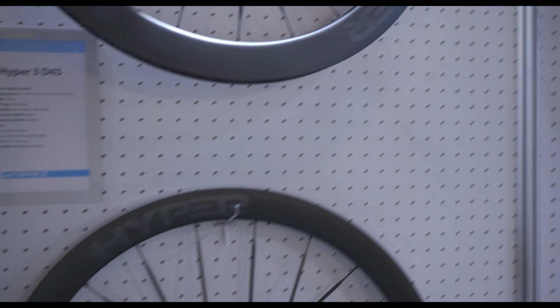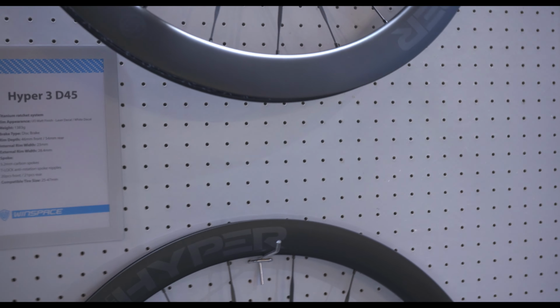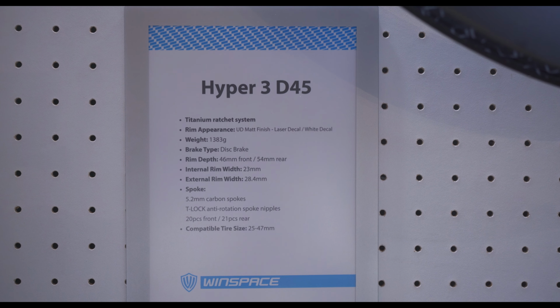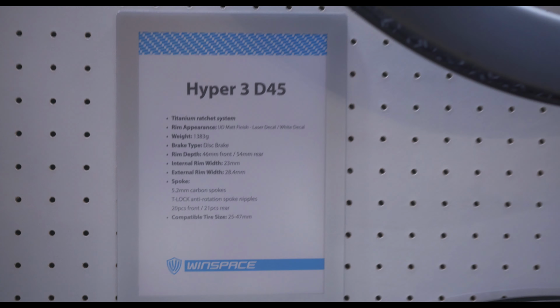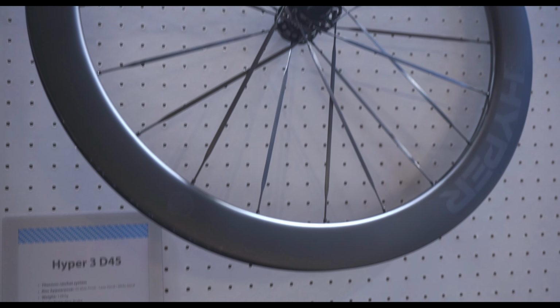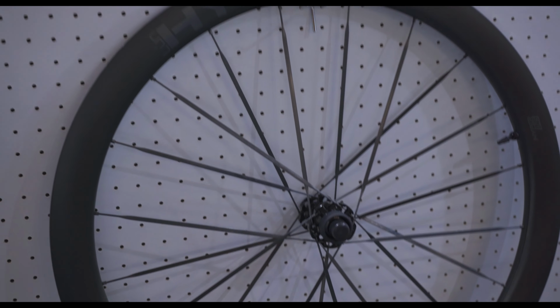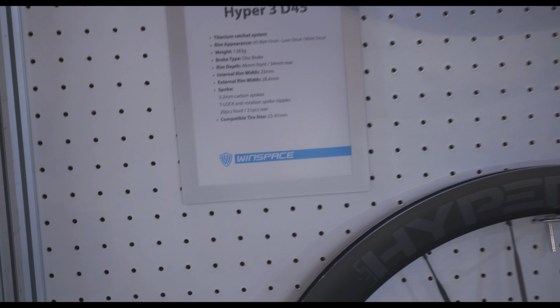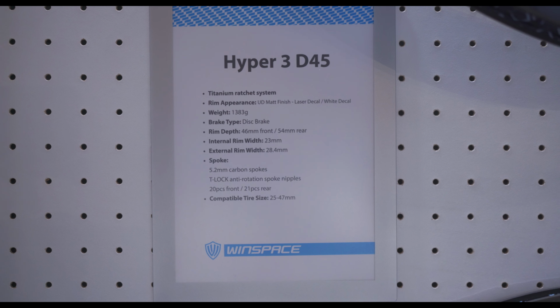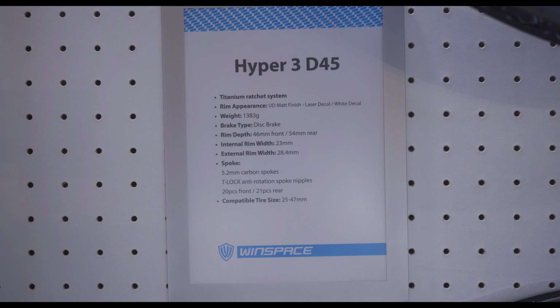So here I am at the Winspace booth, and they have a new product. It's the Hyper 3, a road bike wheel, which looks really nice, and it weighs 1,383 grams in 45 millimeters.